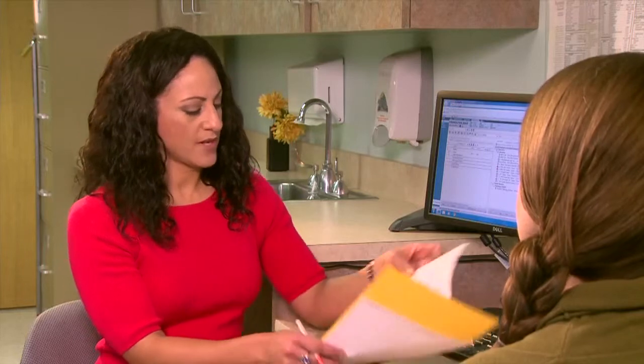Okay, good. Okay. Let's see. So does ivacaftor, lumacaftor interact with other medicines that I take? Well, let me just take a look here at your medication list.